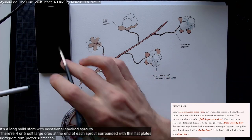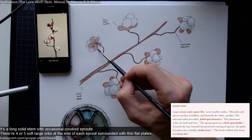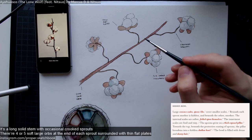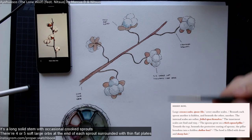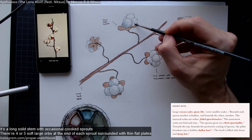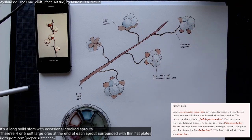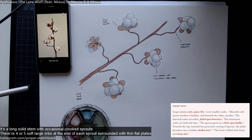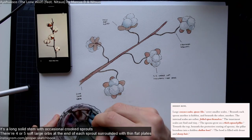I think I want to make this stem darker as well. Watered color. It was great. Trying to at least be a little bit consistent with where the light is coming from. I think it's coming from above right or something like that. Okay. Time to make the stem darker and a little bit brighter.